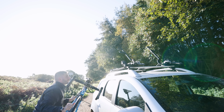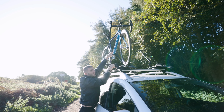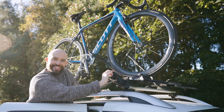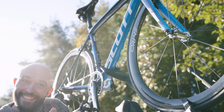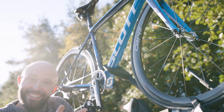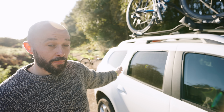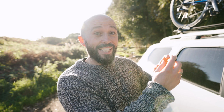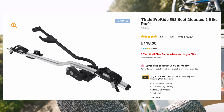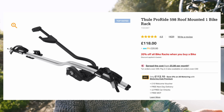The THULE, whatever you want to call it, bike rack. I've had one on my car for a good number of years. We use bike racks multiple times a week. It's phenomenal. It's not essential, but it just works so well. So fortunately, my car already has bars on it that a rack can be attached to. The cross T-bars are about £120, and then each THULE, whatever you want to call it, bike rack that fits one bike each is £140.